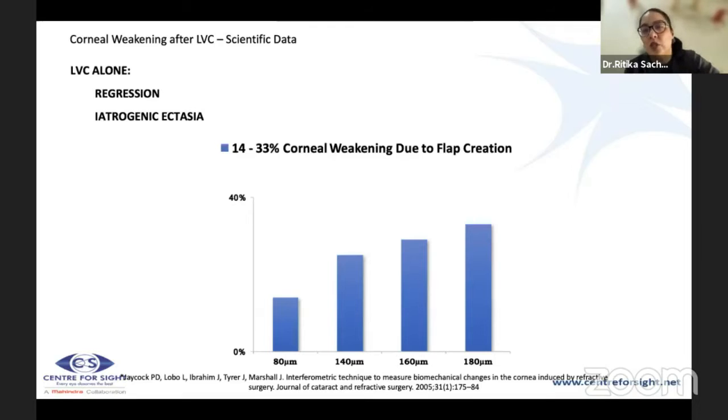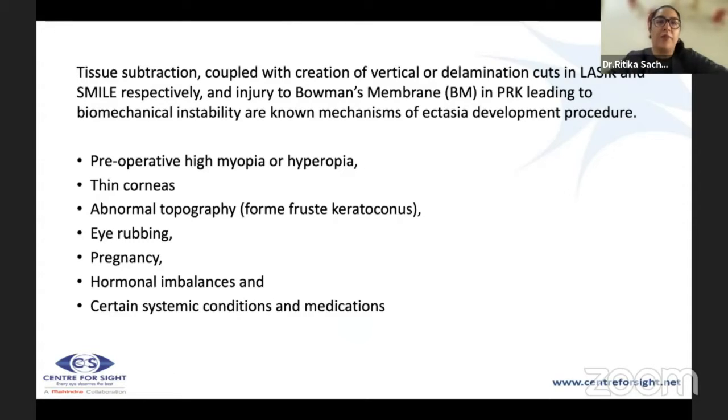Now, when you do a keratorefractive surgery, you're obviously going to weaken the cornea. The mechanisms by which the cornea will weaken is the fact that you're going to be subtracting tissue. You may be causing damage to the Bowman's membrane, and you will be creating vertical and delamination cuts. Flap creation is one of the strongest causes for biomechanical weakening, and the biomechanical weakening is maximal in LASIK. Hence, the LASIK extra procedure was the first to really hit the imagination and was popularized by Avitro.